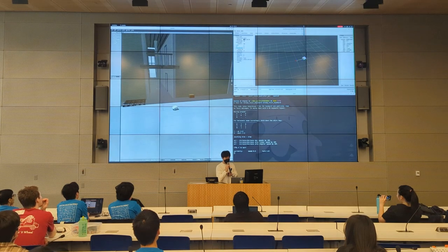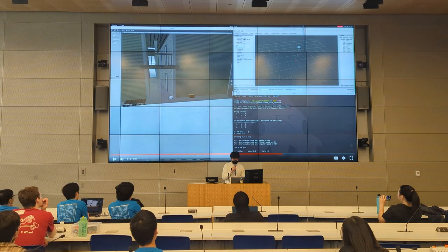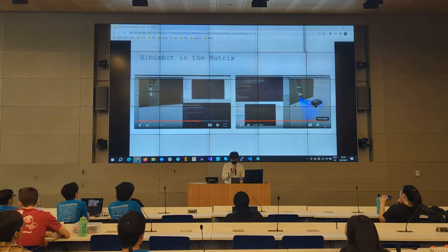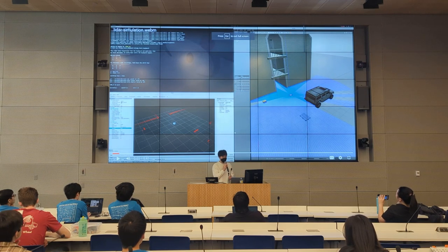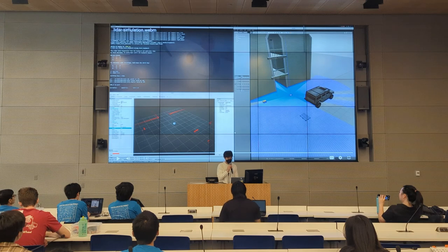And it was really a pain to get all the inertial measurements in the XML to work properly so that the physics run smoothly. And the other one is with the LiDAR added. What's happening here is essentially the same thing, but there's also a simulated LiDAR on it.